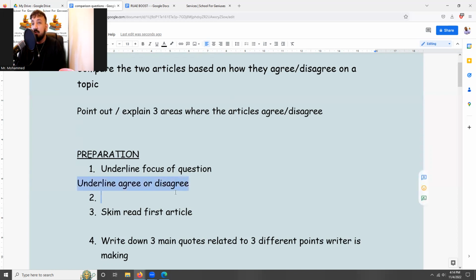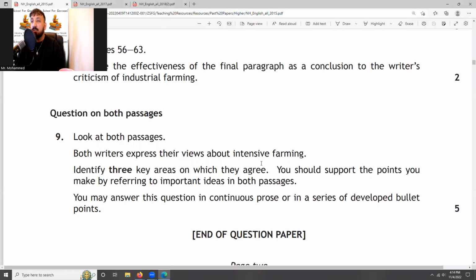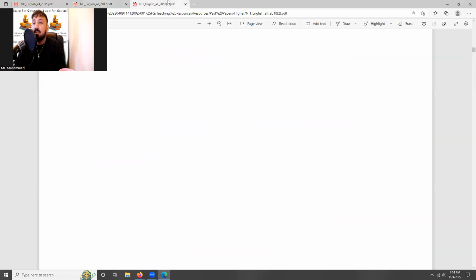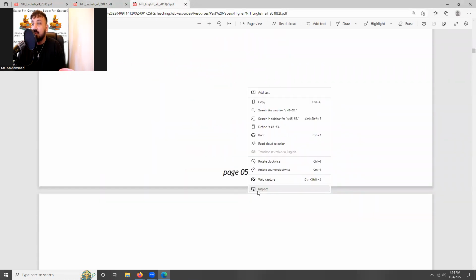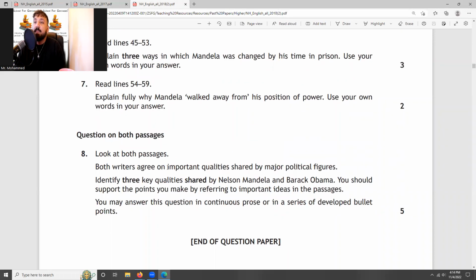Okay, so what you want to do, first of all, before you do anything else, is go ahead and underline what the question is asking you to focus on. So in this case, it's intensive farming. Like in this case, it's about music being played in public places being something that's not good. Or in this case, it's about important qualities shared by political figures. So underline that first of all, yeah? Underline that first of all.